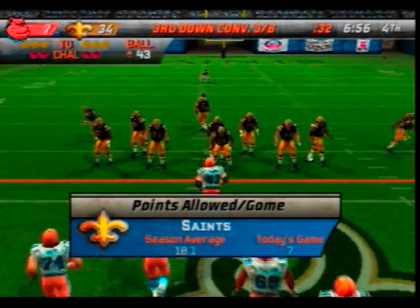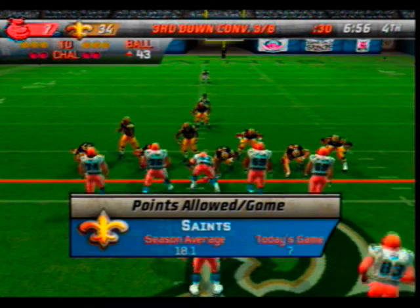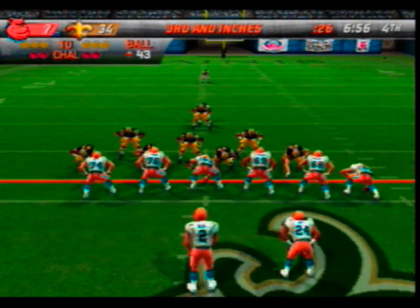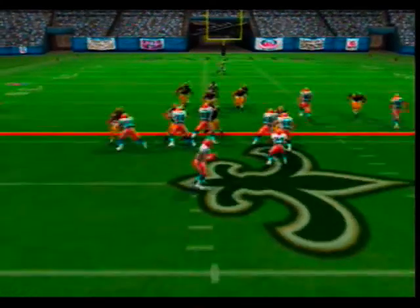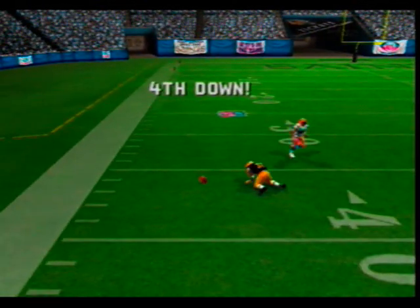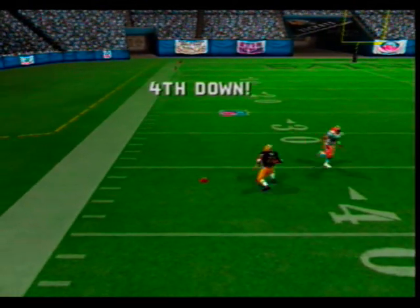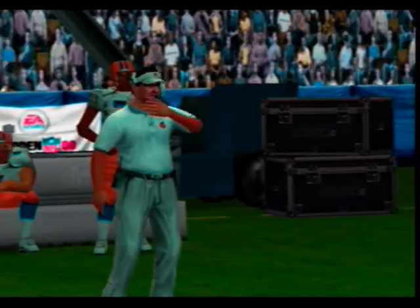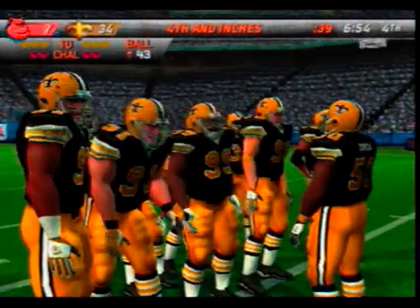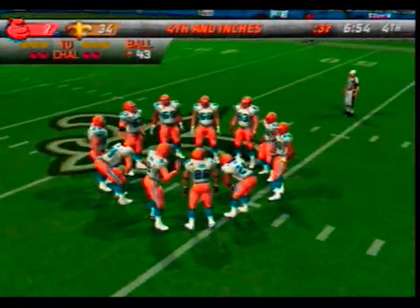Third and inches. Ball on the 43-yard line. The Saints line up in a 4-3. Drops back. Throwing. It's broken up. He has a great feel for defending the pass. He always seems to be in great position to make a play on the ball. Owen was his intended target.